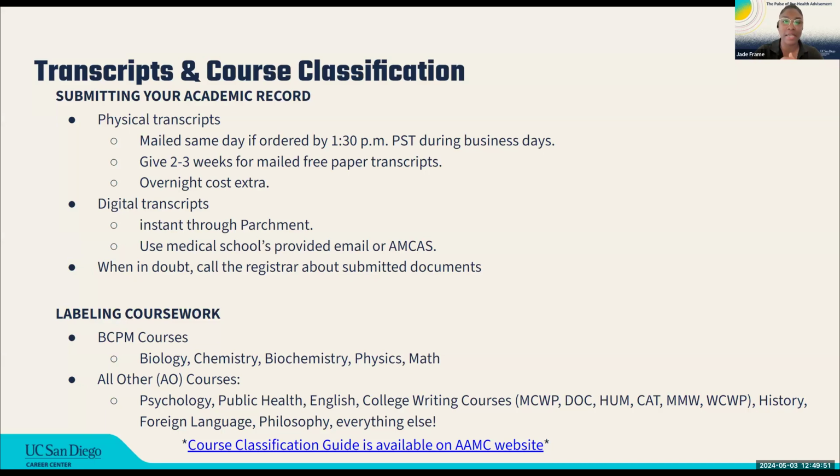during business days. And then you'll want to give 2 to 3 weeks for mailed free paper transcripts. And then if you need them quicker or sooner than that, overnight costs extra. Digital transcripts are great as well. You can use the medical school's provided email or the AMCAS to submit those. And if you're not sure, just call the registrar about those submitted documents.